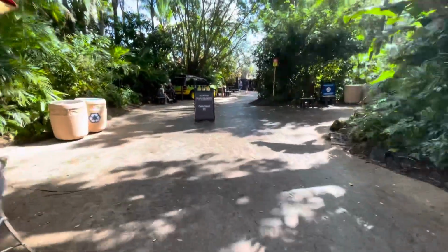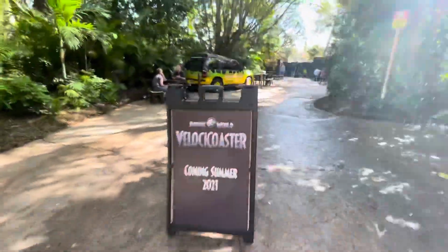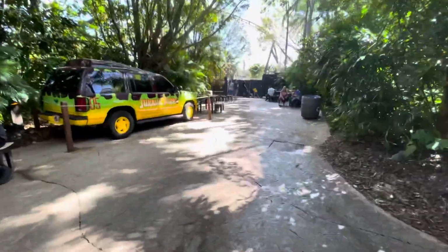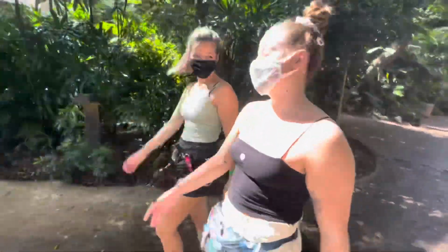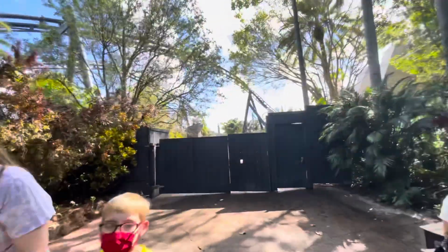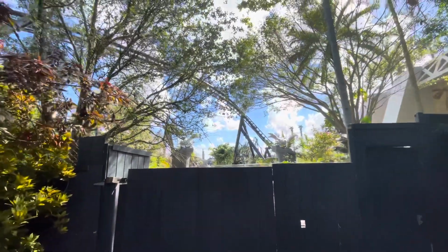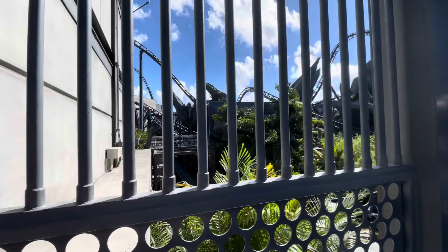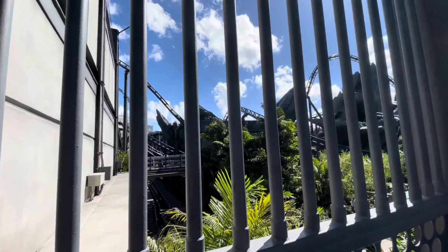Coming summer 2021. Yes, we have speculations that it's gonna open much sooner than summer. Possibly on National Raptor Day, which is what, April 18th. That's what we are maybe thinking. Can't see a lot from here, but this is where the entrance will be. Here's a shot of the Velocicoaster. They just took these walls down.